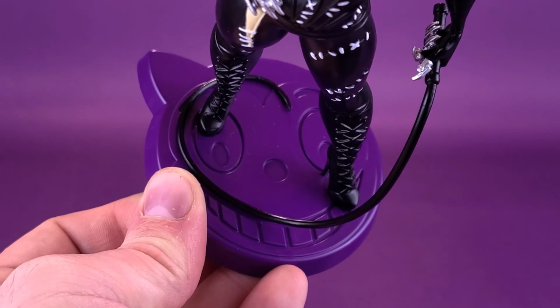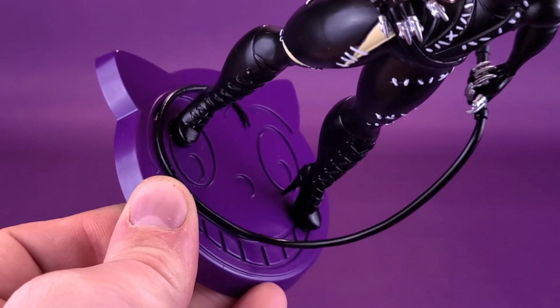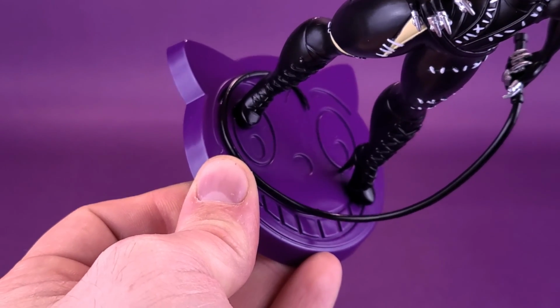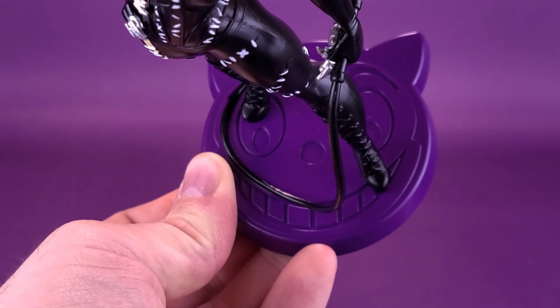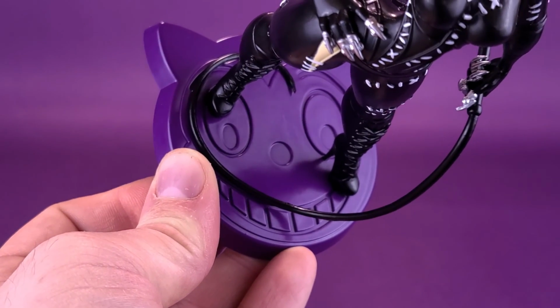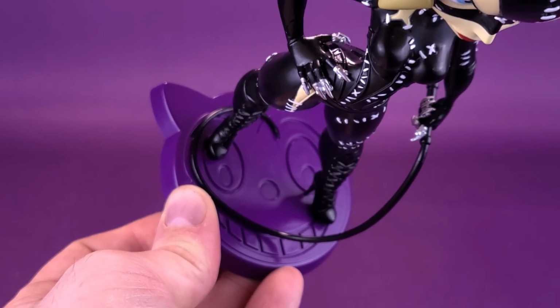Black obviously would have been a no-go because you would have then lost the detailing on her whip and her outfit because, of course, she would have been attached to the display stand. I think purple is really the best choice of color that they could have gone with. I love, again, the fact that they decided to do something outside of just giving her a regular circular stand. Shreck's department store kitty is really the best one they could have gone with. Love the fact that they did do that.